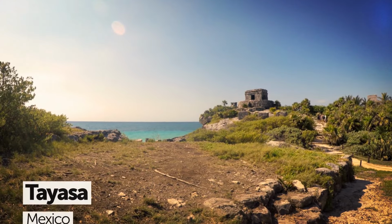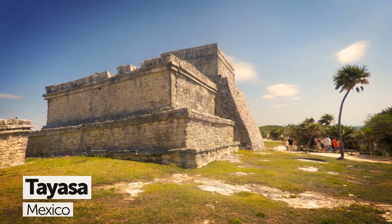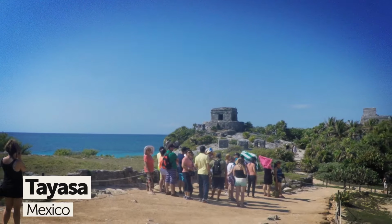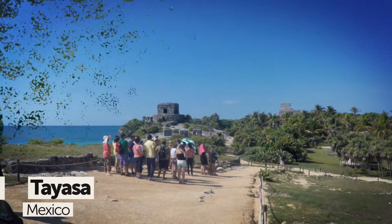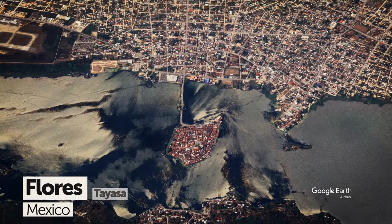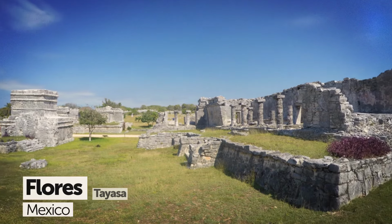But one Mayan city, located on an island, even survived until the 17th century. It was long after the rest of the Mayan civilizations had been destroyed or abandoned. If you're a traveler, you might know the town by its modern name, Flores. Scientists believe about 2,000 people lived there.